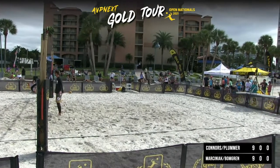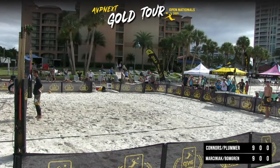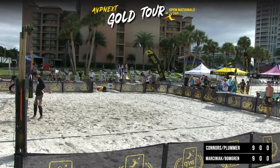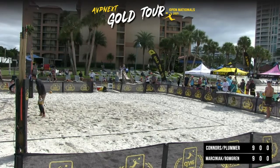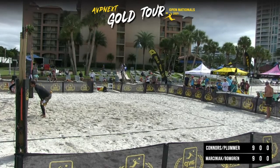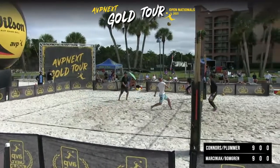So angry. So angry. You have to appreciate the footwork there by Piotr Marciniak. It's not something that you often see in the beach game. Again, not impossible. You have to get your feet there. You have to go straight up. You have to have a setter that can locate. And that time, instead of taking a swing, he just finds that open court.